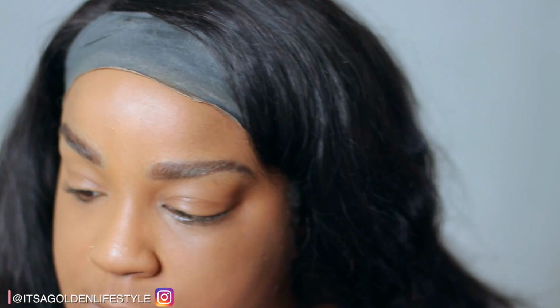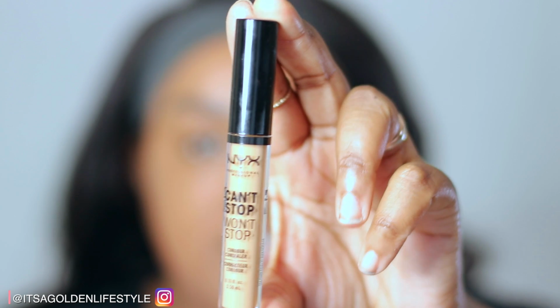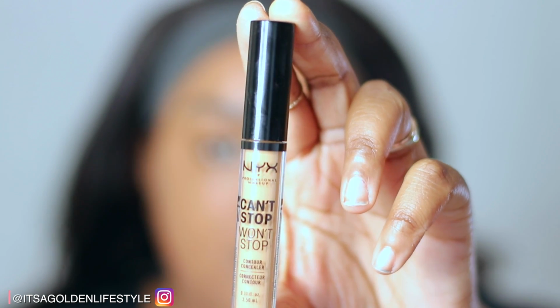Okay, so now I'm gonna go in with my favorite part of the makeup process, which is concealer, because I feel like that's what really transforms your face. So I am using the color Warm Honey, which is 15.9 in the NYX Can't Stop Won't Stop concealer and corrector.